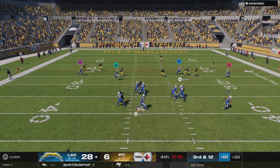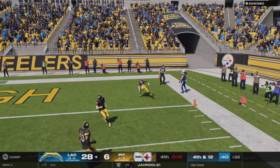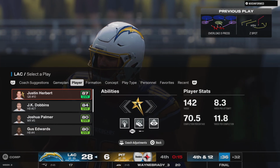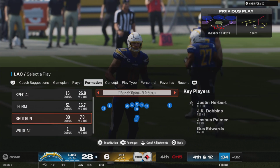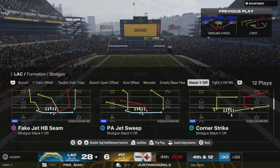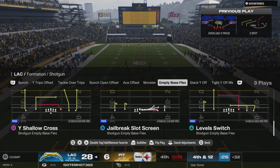From the shotgun, here's Herbert. It's incomplete. Took a shot, couldn't connect. I think it's fairly safe to call this game over, but they're still trying to bomb it downfield and add to their lead. Almost makes you start to feel for the defense and root for them a little bit, too.